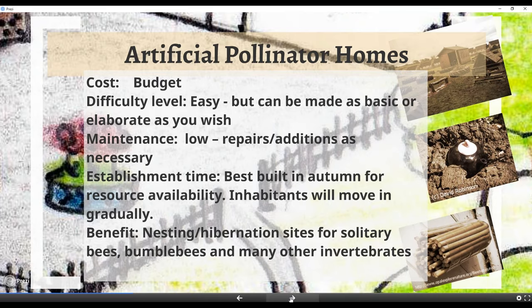Not all bees are social, so to attract solitary bees, you can fashion nests out of 8-inch lengths of bamboo cane or perhaps native hollow stems. Bundle them together within a cylindrical structure and hang them in a south-facing position and watch the bees move in.